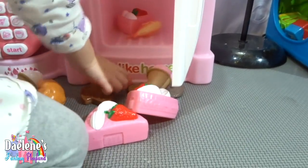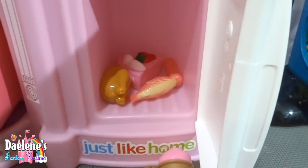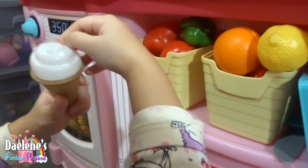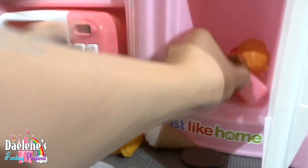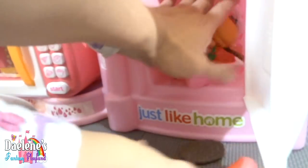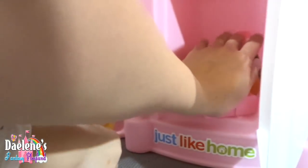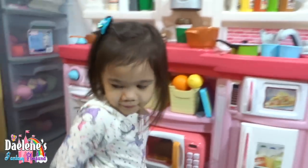Clean up your mess. Oh my goodness. Oh my gosh. You got a lot of stuff in your fridge, Daelene. You got chicken, you got hot dog, you got a fish. Another ice cream. You got an ice cream too. Oh, what are you doing? Hey! Oh, there's a pink ice cream too. Okay, let's put all our stuff in there. Oh, so many meat and chicken and cakes. Hold it. Don't move, Daelene. Don't move. We're gonna close the door. Okay, there you go. Let's go. Phew, that was a tough one.